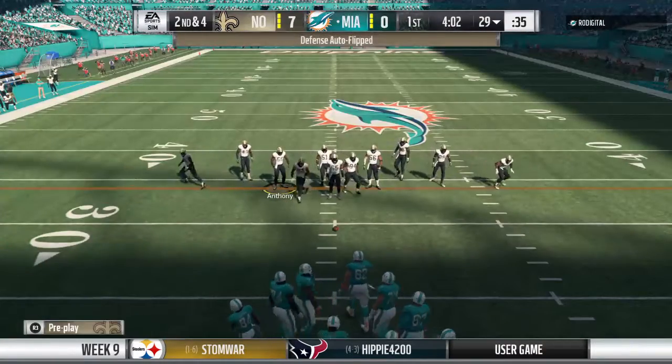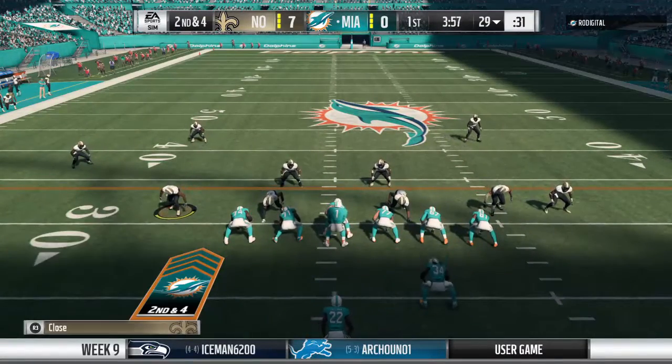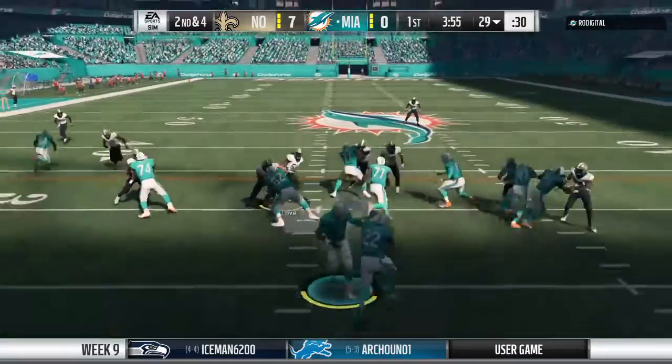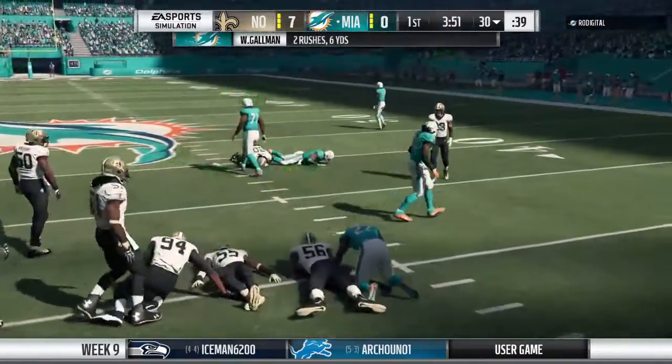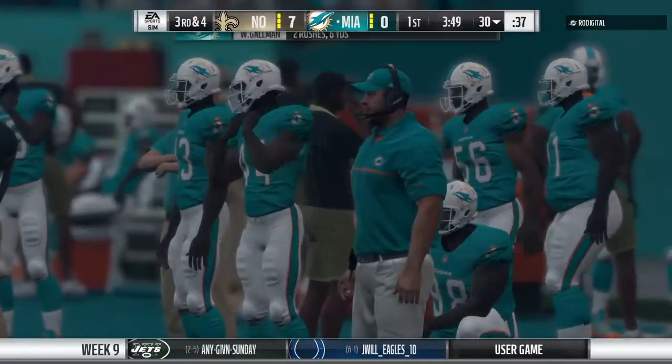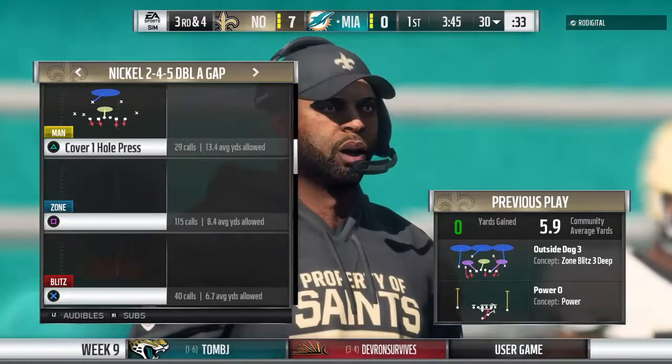Second down following the run. They'll run again here with Gallman. And this time not as successful as he'll get back to the line of scrimmage and no more. No gain on the play that time, and they'll look to convert on what will be a 3rd and 4.